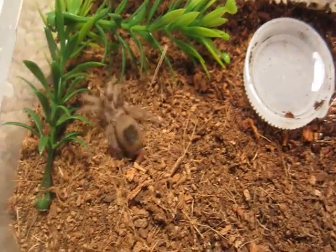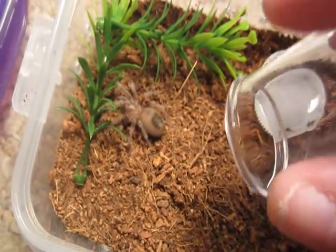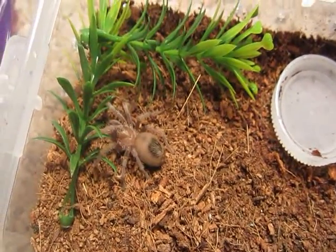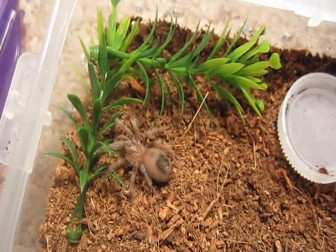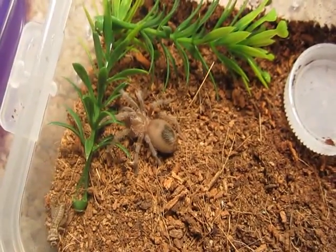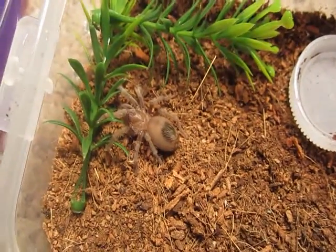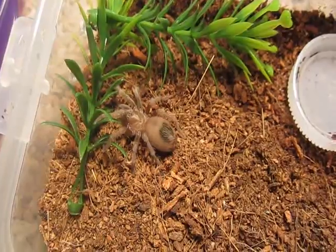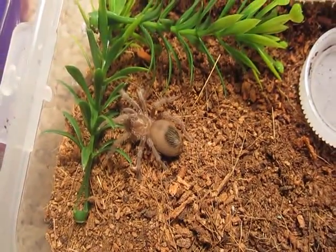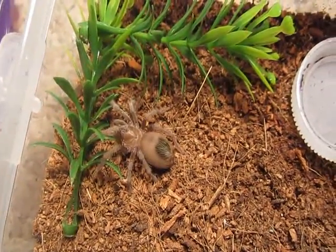Alright, next. Here's my Aphonopelma chalcodes, the desert blonde. Rarely eats on camera as well, but it'll be an update anyway. It's doing great. Very slow growing. Alright, we'll move on to the next one.